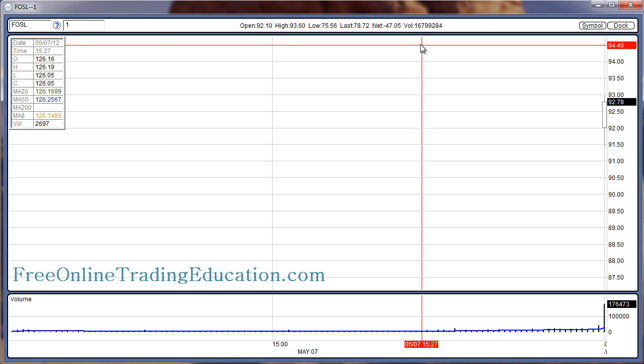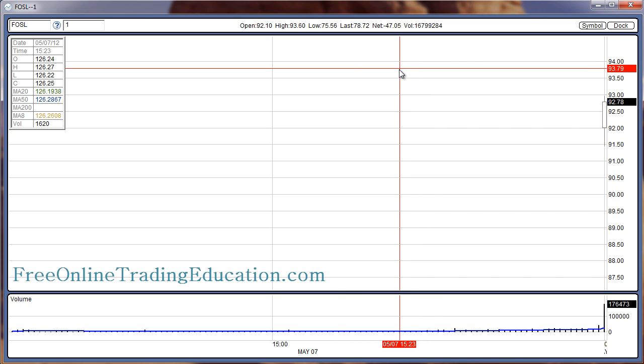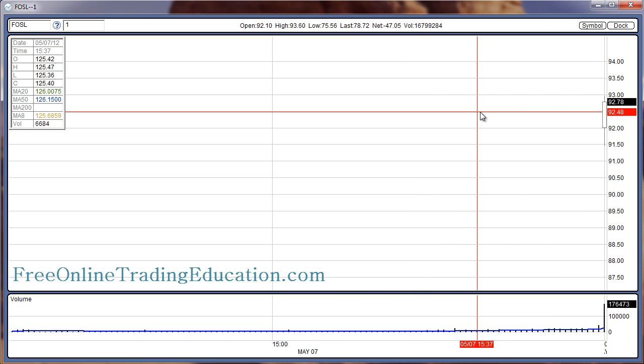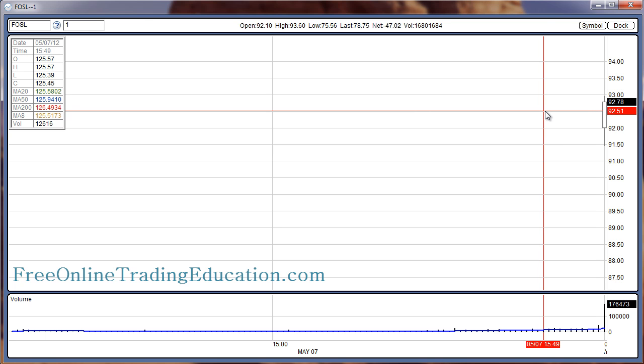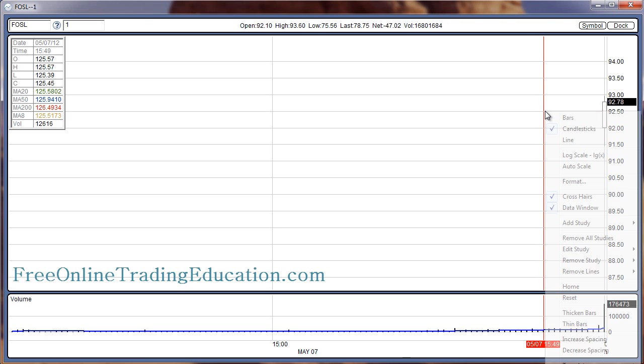Well, what you do not see here is that it had been falling all morning and it had been low basing right here at the 92.50 area. 92.50 was the low base support. If it continued on that line, I wanted to go short if it dropped below the 92.50.